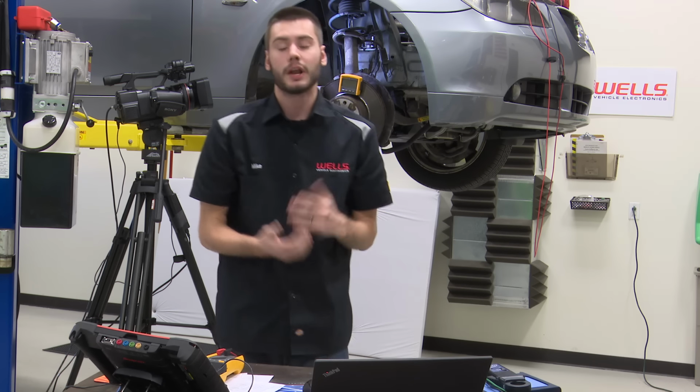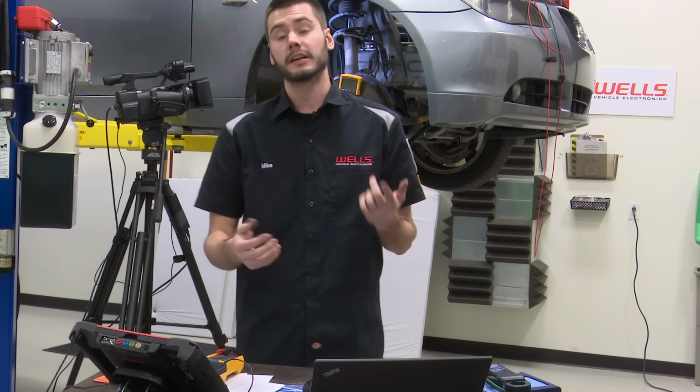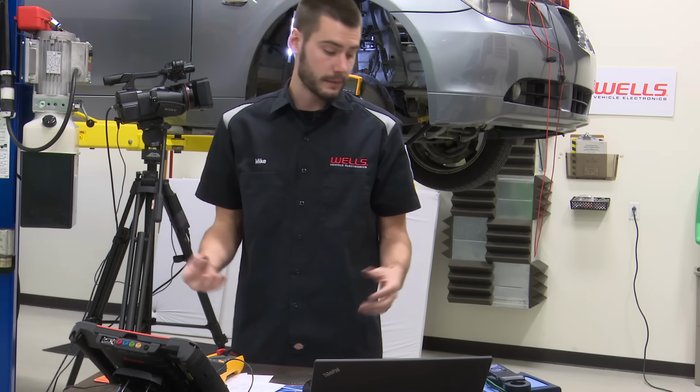Okay, so now we know a couple things. One, our relay is functioning. We have a good ground. We're able to flow 6 amps through the circuit. It's not as much amperage as this pump requires, but it is a pretty good amount.